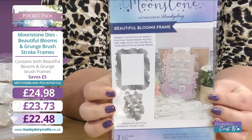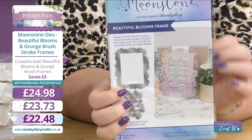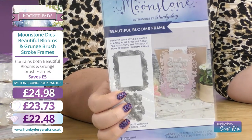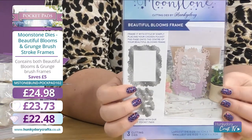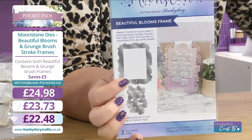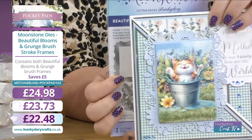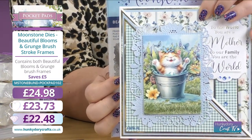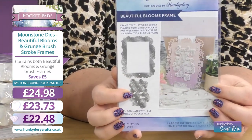Look at the beautiful Blooms frame. It's absolutely stunning. We saw that. Did we see that sentiment on one of the cards before? Yeah, I think we did. One of Rachel's. I'm not sure where I've put it now. I've hidden it, but you've got that fabulous frame. Let me show you. I've just spotted this, though. Look at the little cat there in that frame. It's gorgeous. Absolutely beautiful. And you do have that amazing sentiment in there as well.